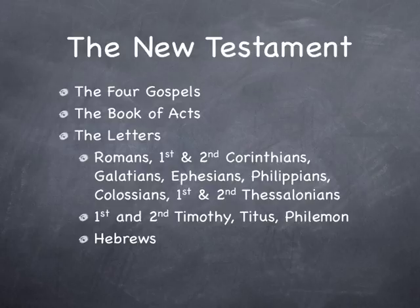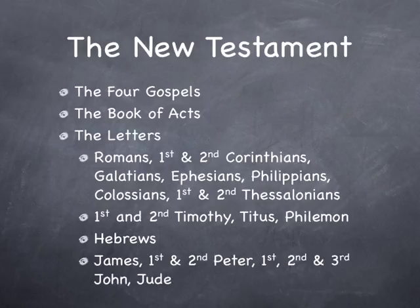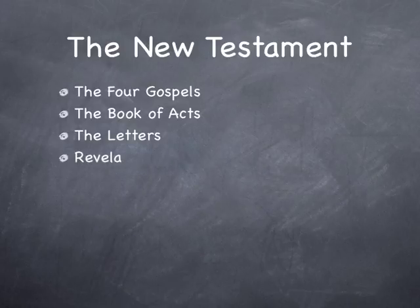not from them. All the other letters are named for the writers: James, Peter, who wrote 2, John, who wrote 3 and so gives us the only 3rd in the Bible, and Jude. All apostles or closely connected to the apostles. And finally, we get the most unusual book in the New Testament, Revelation.